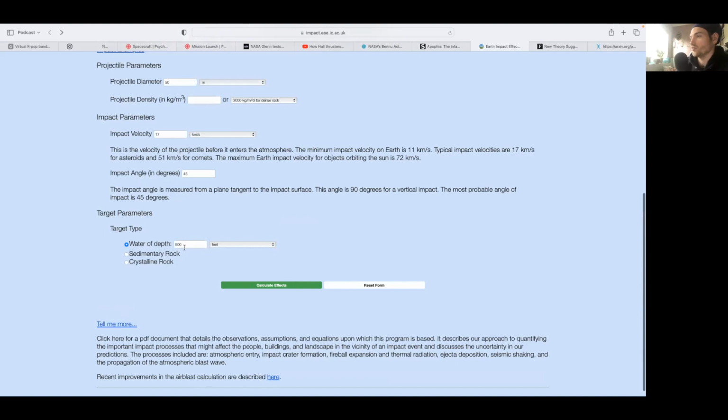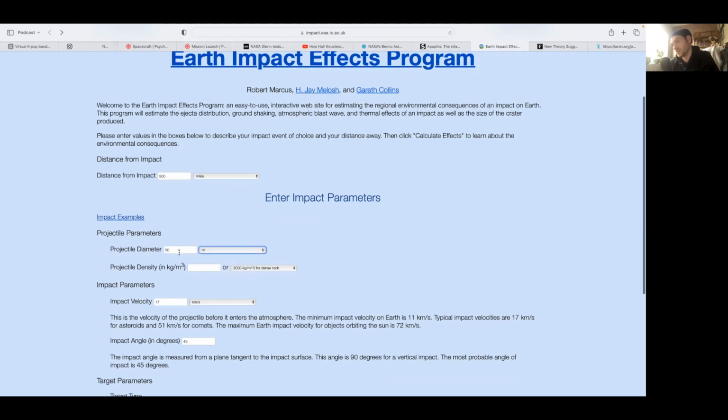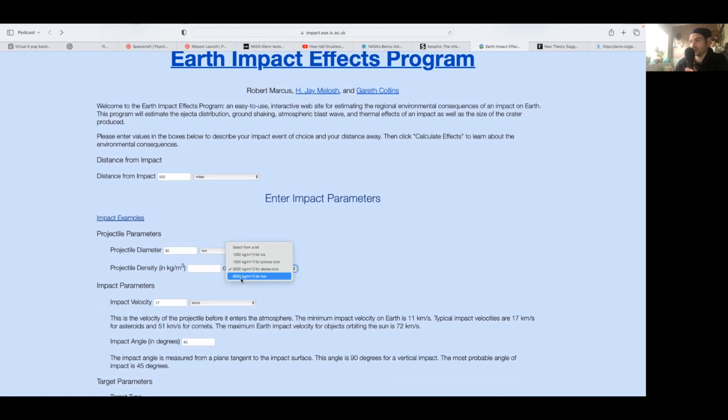Let's do one, and then we'll move on. Let's once again do 500 miles away, but we'll make this bigger. Here's what I'll do. I'll rank it up. Instead of 50 meters, let's do 50 kilometers. Projectile density, we'll still keep it a dense rock. I don't need it to be iron. Let's try it out. 8,000 kilograms per cubic meter.